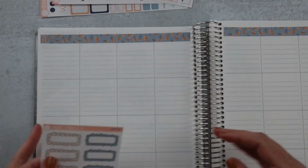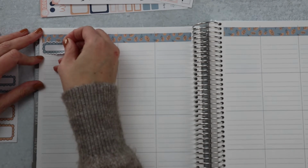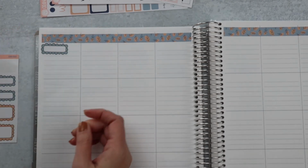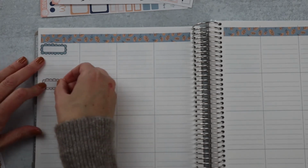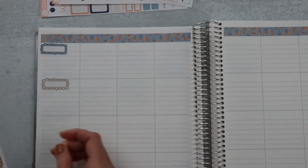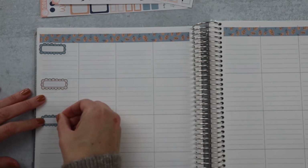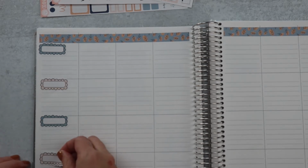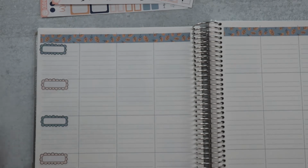But since I know I'm going to be processing orders on Monday, I thought this would be a good time to try it out. So I'm going to put those down here. I think I will stagger them and swap colors. A blue one, a tan one, and then a blue one.